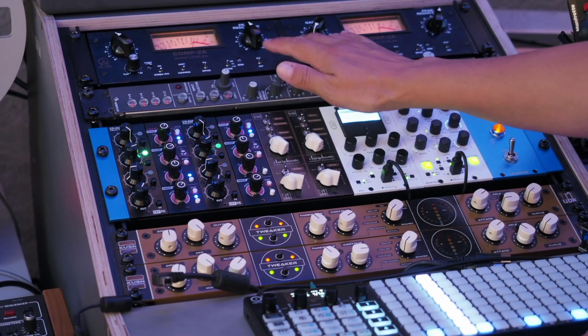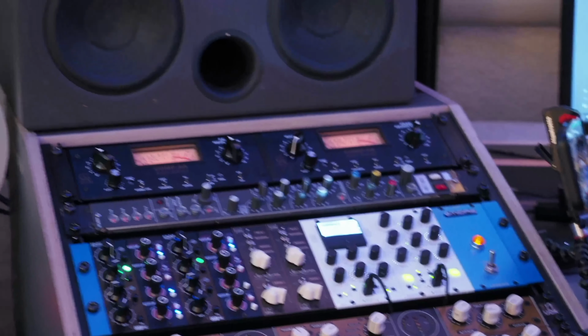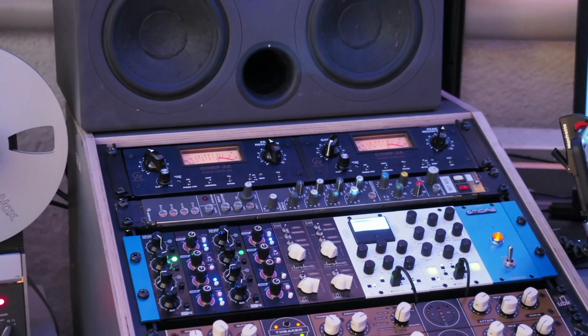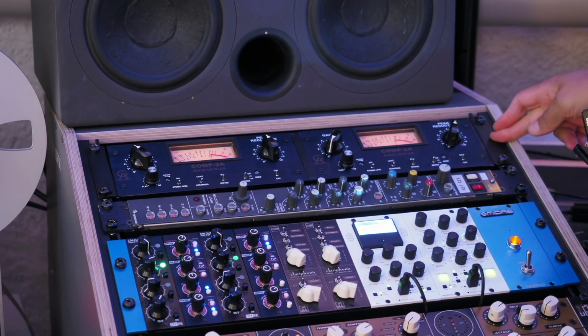Yeah, and then these guys, Golden Age Project, which are basically clones in a sense of LA-2As. I've always loved LA-2As. I have used the UAD version extensively. This is as close as you can get to an affordable clone that has all the circuits in it in a pretty small form factor.